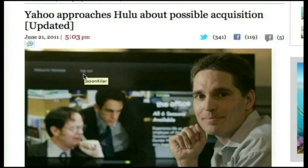Right. Following up on yesterday's story about Hulu possibly being up for sale, the LA Times reported yesterday evening that Yahoo was the suitor. We didn't mention Yahoo when we were discussing this yesterday. It never actually came up. Never crossed my mind. But the LA Times says they have a source that says Yahoo is the suitor.